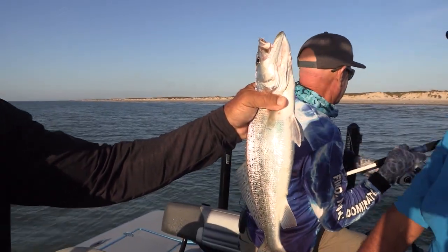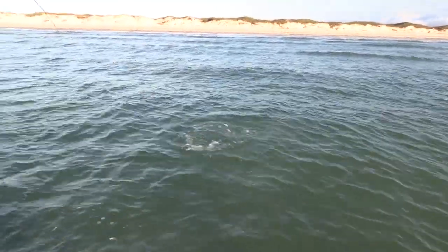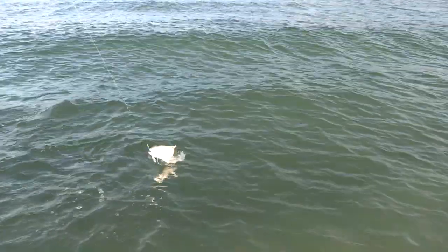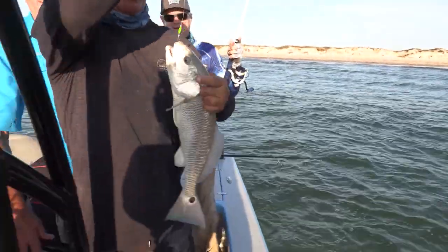And what's Barry got now? Little redfish, I think. Let me see what you got. Two silver. Ooh, another red. Little redfish. So we're catching them all. We got a speckled trout, we'll let that one go. Redfish. Let him get a picture of that. Here you go, turn around. Turn around there. Yeah. Woo!